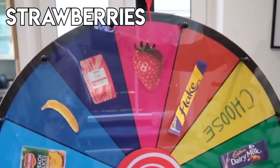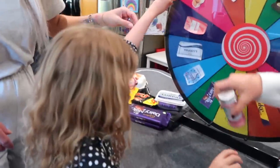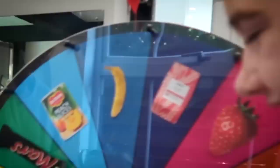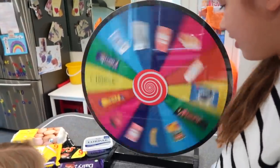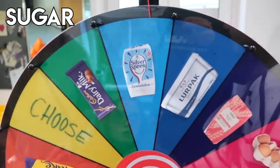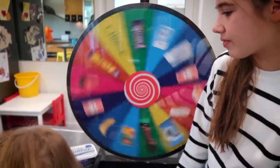I mean, strawberries are quite essential. So if you want to spin for your team? Big spin, Sophie. Big spin. Oh, massive spin. Flour, yes! That's a good one. Okay, Grace, you're spinning again for our team, I see. Oh, sugar. That's good. Yeah, so far we've already got something we can make. You've just got eggs and flour.